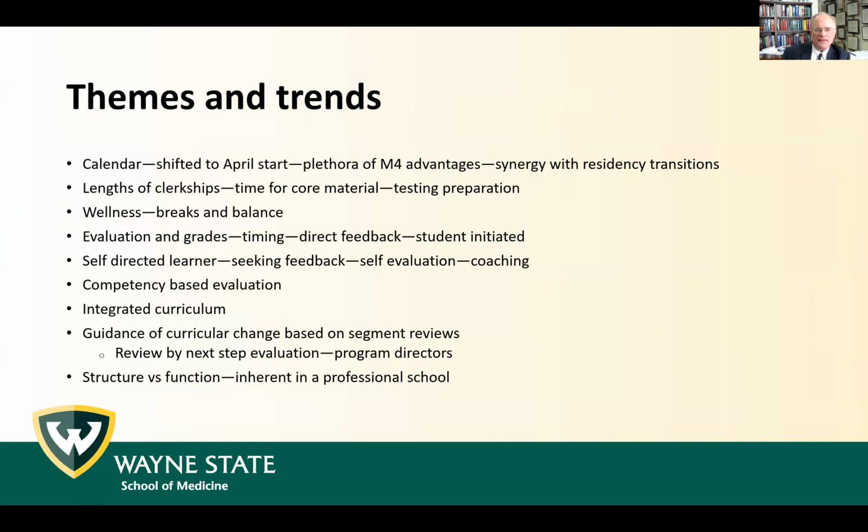We look at the whole curriculum really for all 4 years, but especially in the clinical curriculum, as united with some themes and trends. And this has really guided our change in this. Part of this has been shifting the calendar, which took a couple of years. We've, in the last 5 years, changed the length of the clerkships to try to adjust for core material. For example, we made internal medicine from a 2-month to a 3-month clerkship because that is the core material for all clerkships. And by the way, it's 60% of the Step 2 exam.